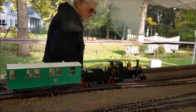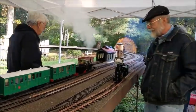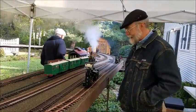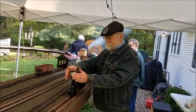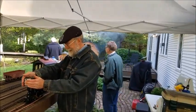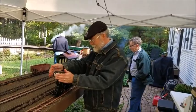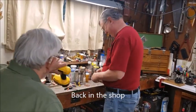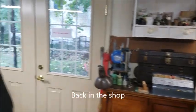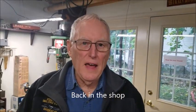Irish coal-fired engine, rattling through the switches. And John firing up his Baldwin. Hand warmer. And Tom Leighton in the background. There's Jim Sanders making parts for his locomotive. He's finally putting steps on his shade that I've been after him for 20 years to do.